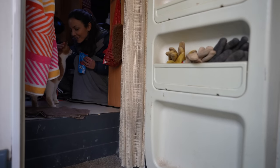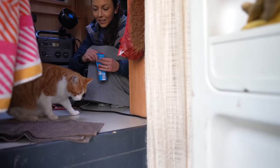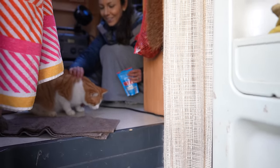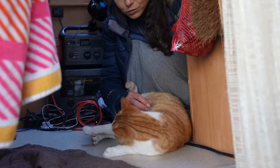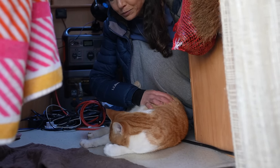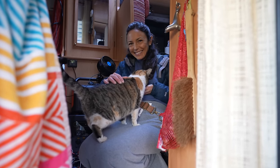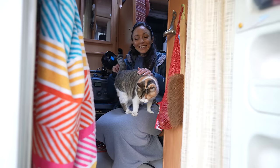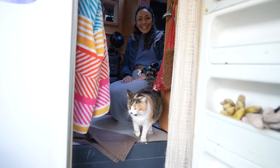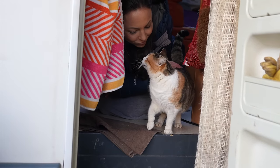Kitty wants a snack? You want a snack? Okay, good boy. Oh, and he melts. There he goes. Are you so happy? I trained her to jump into my lap with treats. Good girl. Look at you. A little wonder kitty herself. Isn't that fun?